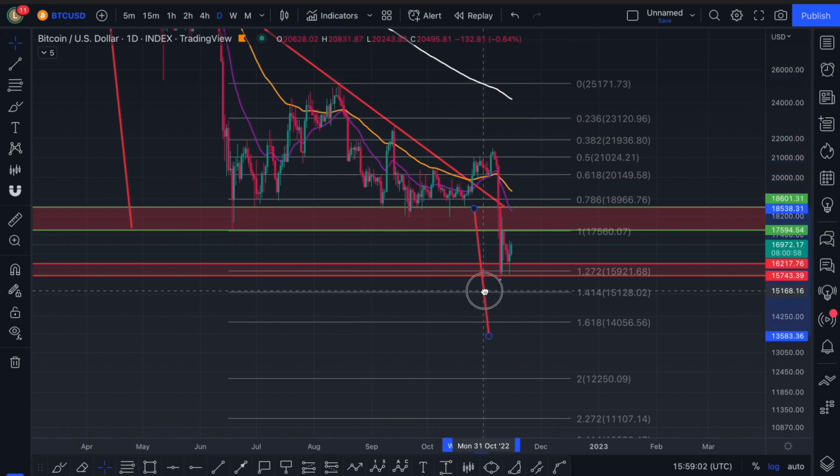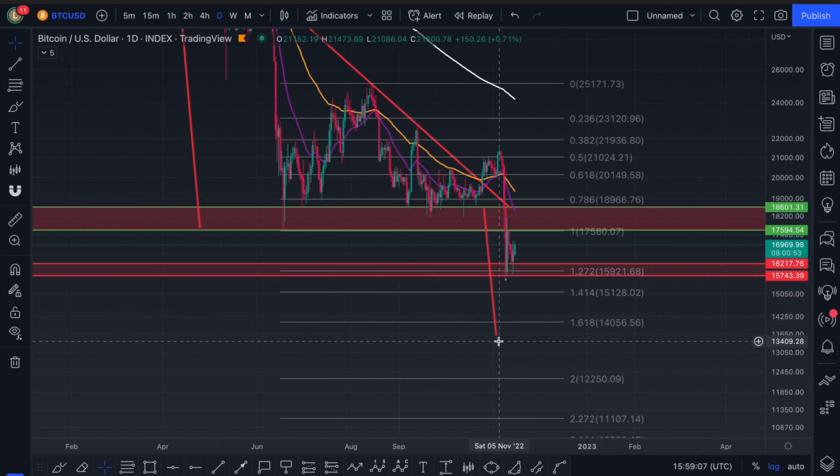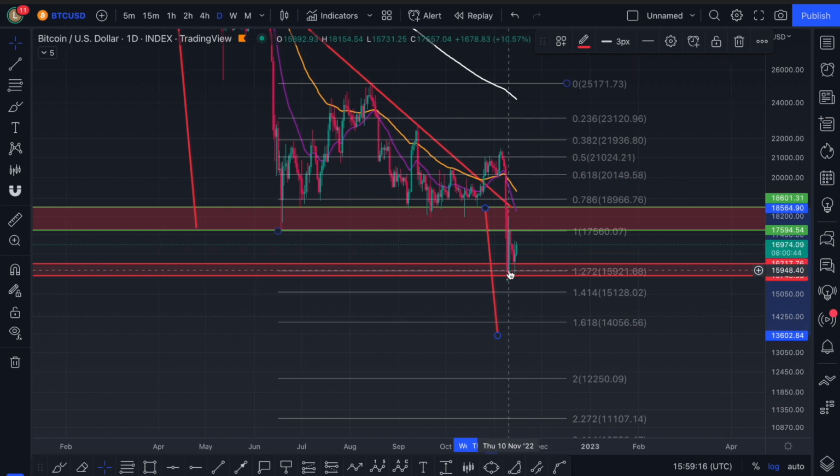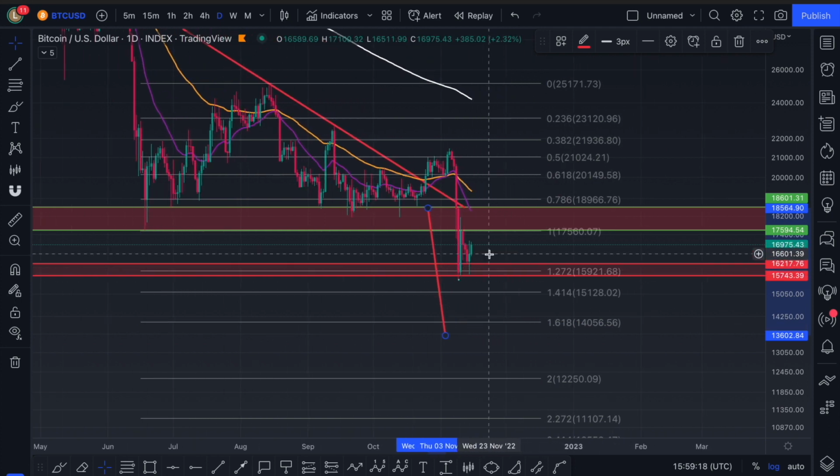Let's keep this on the chart right now. Let's save it. So there you go. I would say that you could wick down to here. You might not reach it at first because the 1.61 is a key level of support and resistance. So really this is a level where you should bounce, just like the 1.272 is. Everyone's going crazy saying, oh, it's the bottom now.